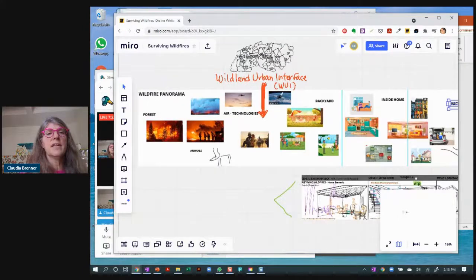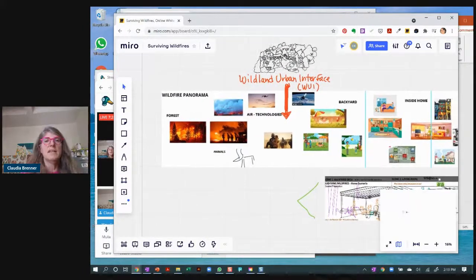In my research, I found there's an area called the Wildland Urban Interface, or the WUI for short, where a lot of the population is moving, and the housing and the nature are most together. That is where there's the biggest risk for wildfires. The other areas we'll be looking into are the animals, the forests, the plants, and all our natural systems.